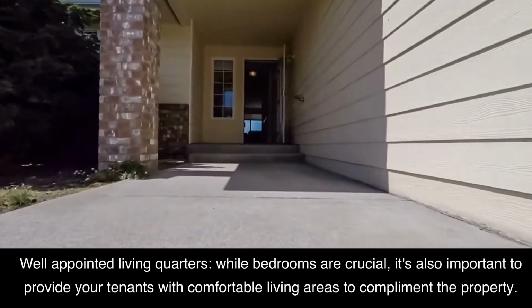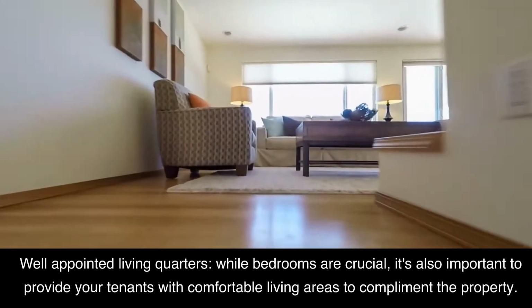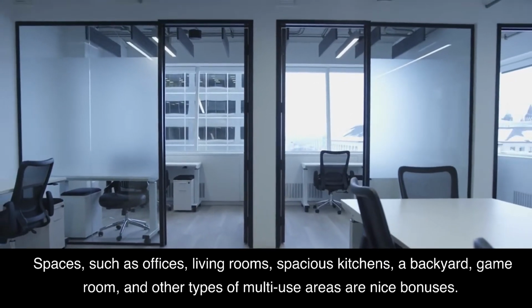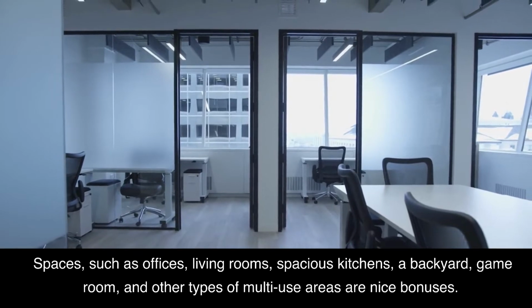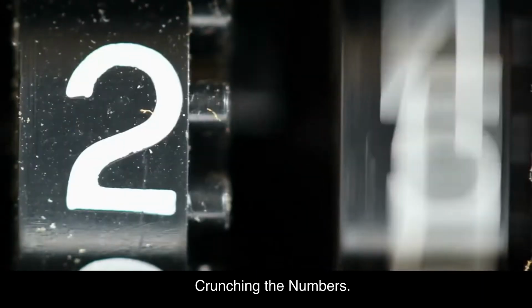Well-appointed living quarters. While bedrooms are crucial, it's also important to provide your tenants with comfortable living areas to complement the property. Spaces such as offices, living rooms, spacious kitchens, a backyard, game room, and other types of multi-use areas are nice bonuses. Crunching the numbers.